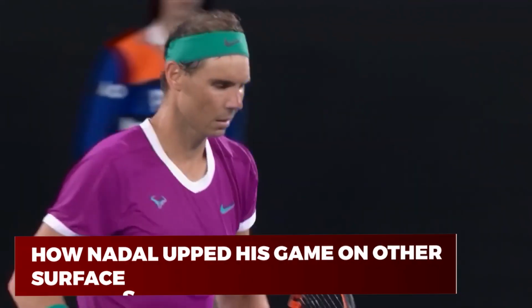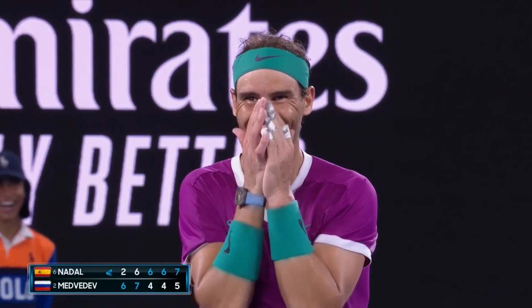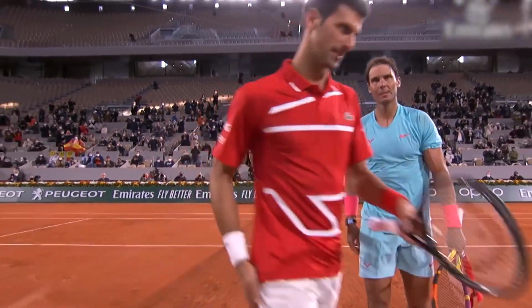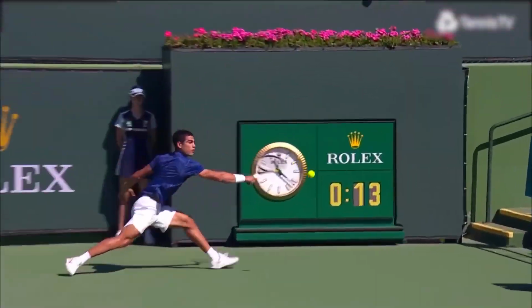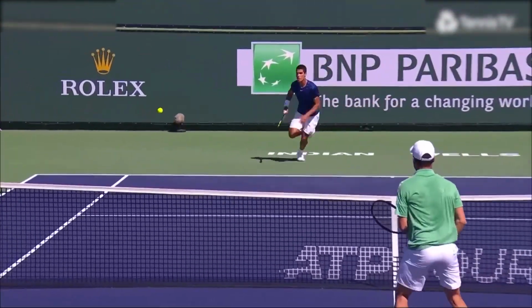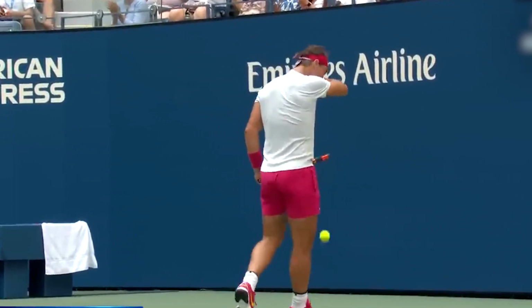Let's look at how Nadal upped his game on other surfaces. Nadal was a different beast when he was playing on clay, and he wasn't to be challenged on that surface. At the same time, he was also trying to improve his game on other surfaces as well. He managed to win 2 Master Series tournaments on a hard surface in 2005 in Madrid and Toronto. He also started to play well where no one expected him to, on grass.